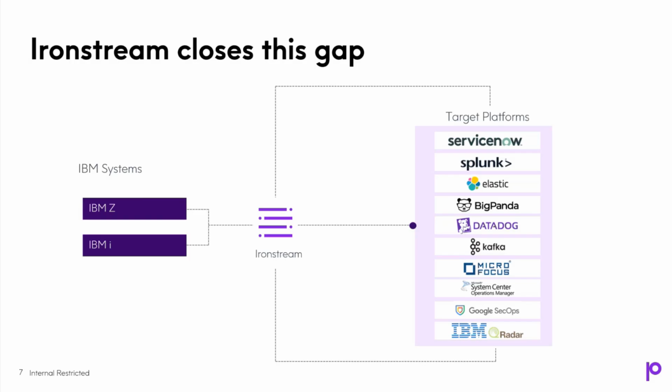If you move from one IT security, observability, or AI ops platform to another, not a problem. You can take all your IBM i and IBM Z mainframe data with you. Combine and manage the data you need regardless of the platform you use. IronStream provides the ability to deliver more focused and relevant IBM data flows into your chosen platforms with advanced filtering capabilities and no IBM expertise required.